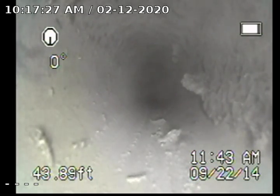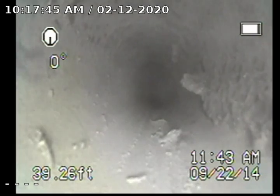Now, we started at about 47 feet on our distance counter. Now, we do have to take away from that 47 feet all the way from the ground level up to where the access point is. But what we're going to do now is pull back all our loose cable that we had in there, so our distance counter goes back down to a more realistic setting here.